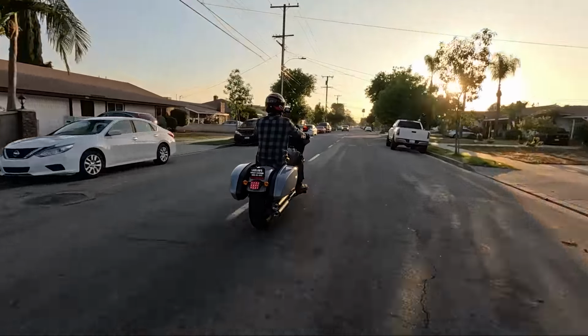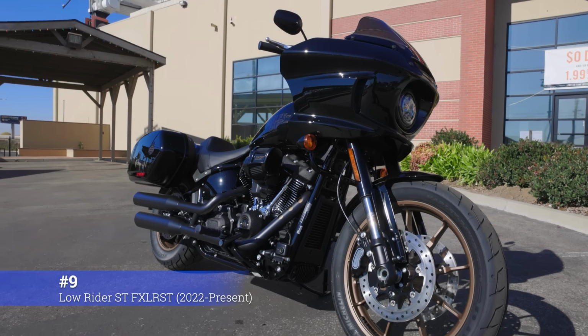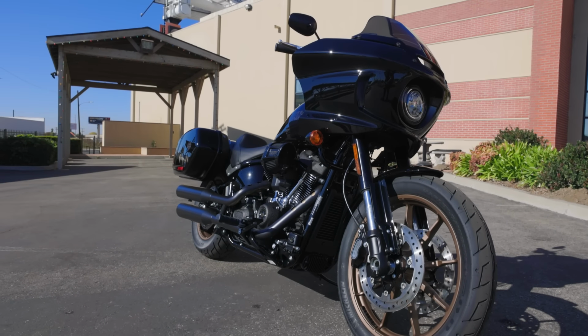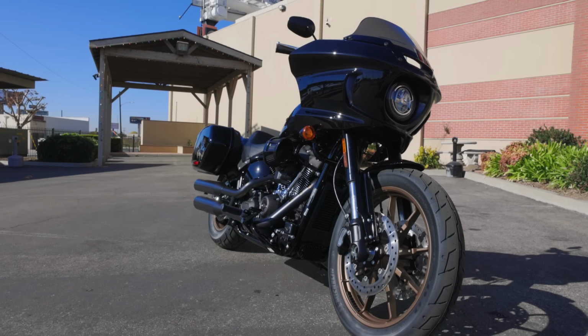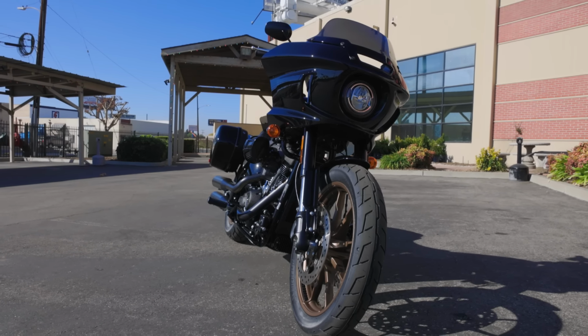So without further ado, I'm going to go number 9 best Softails of all time. I'm going to give it to the Lowrider ST. And yes, I did time the bad one with the good one right next to each other, because I just got done talking about the Lowrider ST and how it was kind of the redemption bike from the Sport Glide.